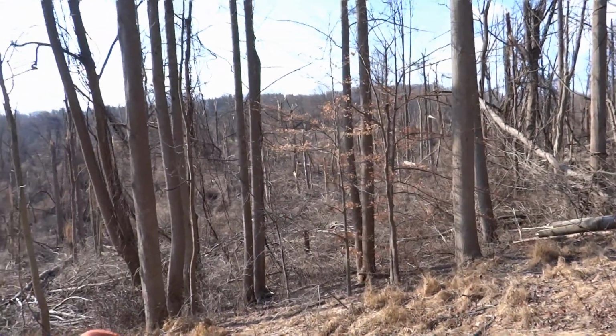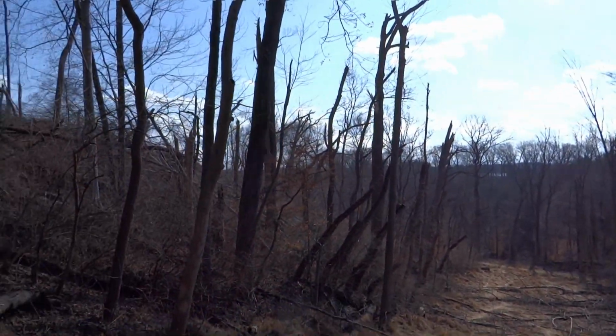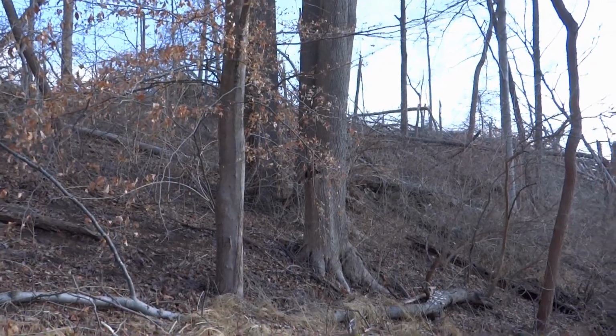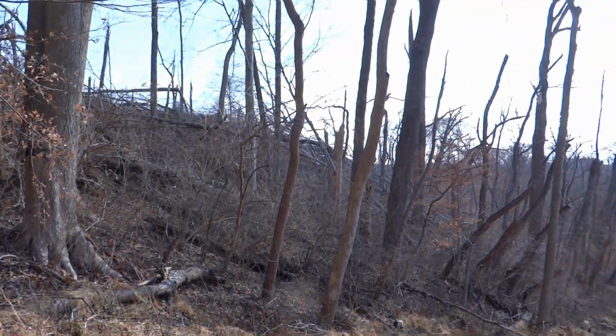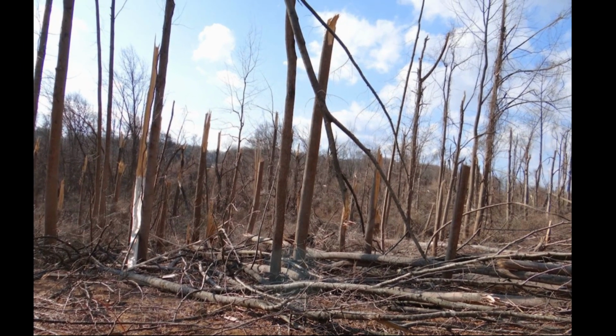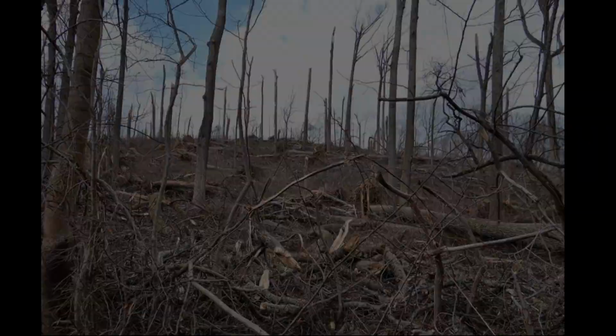If you got to the cemetery, then you saw how it cleared that hillside. Yeah. I mean, this is what I'm used to seeing on the TV from the Midwest. You know, I've never seen it firsthand like this. All those trees are snapped.